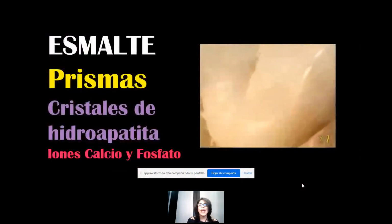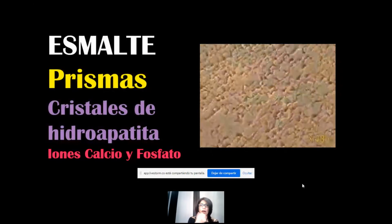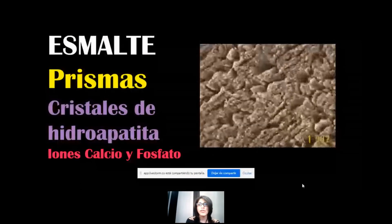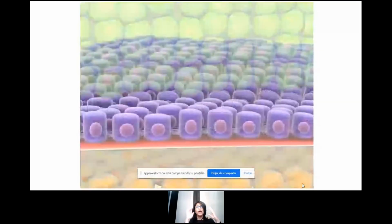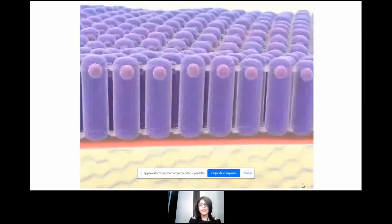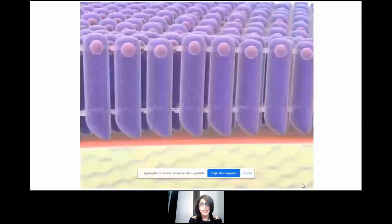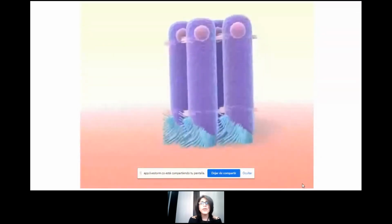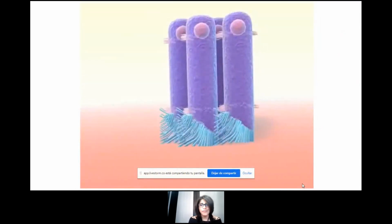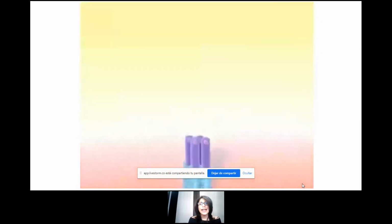So if we are talking about enamel, the enamel is formed with prisms, and the prisms are formed of hydroxyapatite crystals, and the hydroxyapatite crystals are formed from calcium and phosphate. Okay, great. So how is the development of enamel? We are going to need the cell that develops the enamel: ameloblasts. These ameloblasts are going to produce calcium and phosphate.